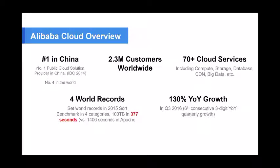In terms of our technology, we have also benchmarked against a lot of world records, and we have achieved a few of them. You probably have read some of our recent earnings reports, that the Alibaba Cloud business is growing really fast. It's triple digit year over year growth. So I just wanted to set the tone and hopefully give you a sense of our background.